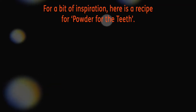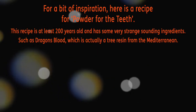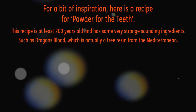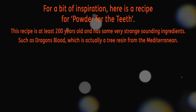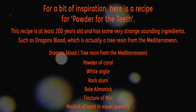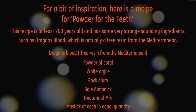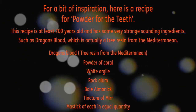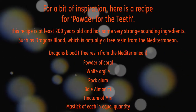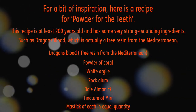For a bit of inspiration, here's a recipe for powder for the teeth. This recipe is at least 200 years old and has some very strange sounding ingredients, such as dragon's blood, which is actually a tree resin from the Mediterranean. Dragon's blood, powder of coral, white argile, rock alum, bole alumic, a tincture of myrrh, mastic, of each in equal quantity.